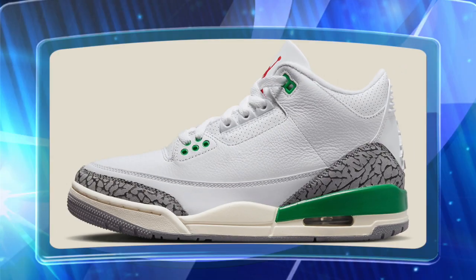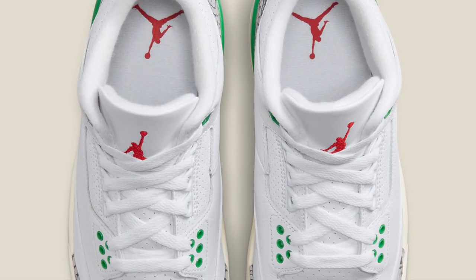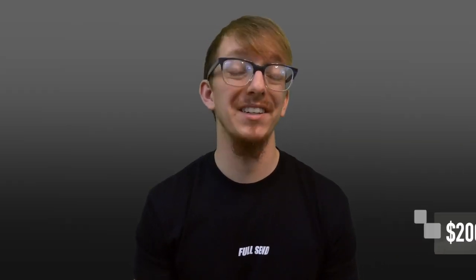April 6th, we've got the women's Retro 3 Lucky Greens. This kind of mimics the white cement colorway, just add a little touch of green to it. It even looks like the midsole is kind of that cream color, like what we saw on the reimagined pair of the Retro 3 white cements. Very cool, nice touch with the green. Retailing for $200. Perfect example of one that we really need to keep our eye on closer to release day to see what the market value is doing, but these could definitely be profitable.